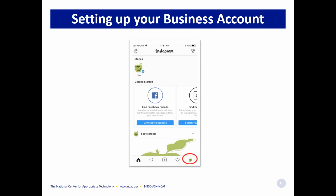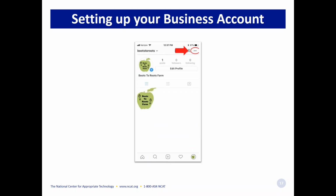Instagram really only has a few different screens and platforms. To switch to a business account, the first thing you're going to do is tap on your little user icon down at the bottom right corner. Next slide. It's going to take you to your profile showing you all your posts, and you probably don't have any posts at this point yet. There are three little dots up at the top, and that's where you can find your preferences and setup for Instagram. So tap on those three little dots. Next slide.